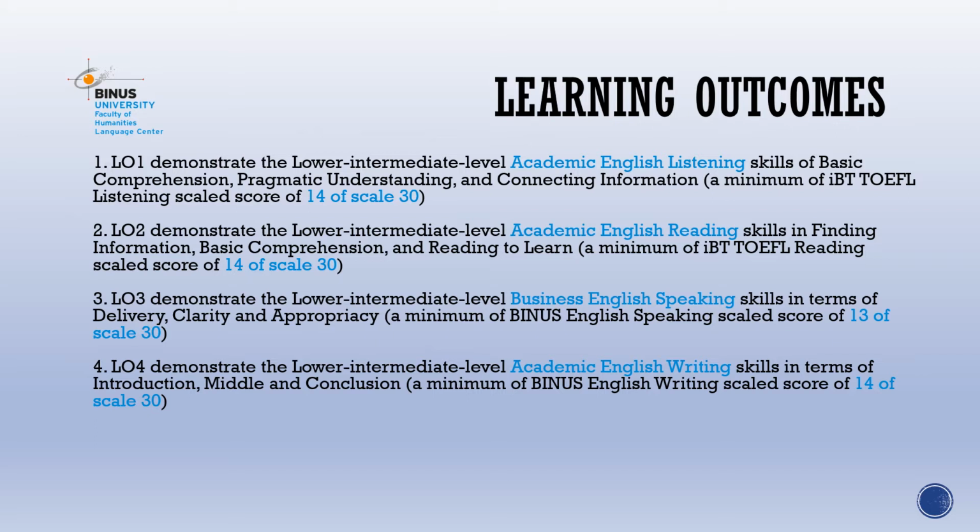The third one, the student should also demonstrate the lower intermediate level of business English speaking skills in terms of delivery, clarity, and appropriacy, a minimum BNUS English speaking skill score 13 to scale 30. The last one, the student should also demonstrate the lower intermediate level of academic English writing skills in terms of introduction, middle, and conclusions with a minimum of BNUS English writing scale from 14 to 30.